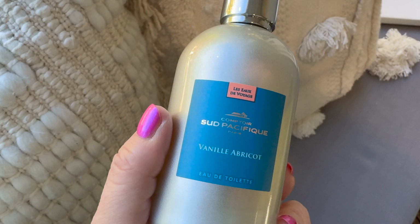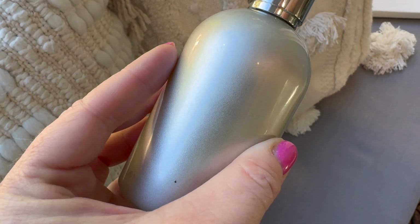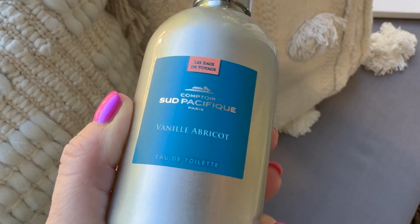But one of the most popular scents, and this is probably my most used from this brand, is the Vanille Apricot. This and the Vanille Banane are probably the two most popular, at least the fruity ones anyway.